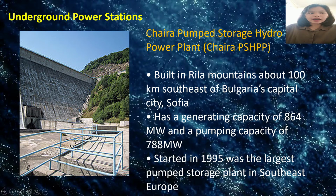And lastly, the Chaira Pumped Storage Hydropower Plant, also known as the Chaira PS HPP, was built in the Rila Mountains, about 100 kilometers southeast of Bulgaria's capital city, Sofia. Chaira has a generating capacity of 864 megawatts and a pumping capacity of 788 megawatts. The operation started in 1995, and at that time, Chaira was the largest pumped storage plant in Southeast Europe with the highest head in the world for a single-stage pump turbine.